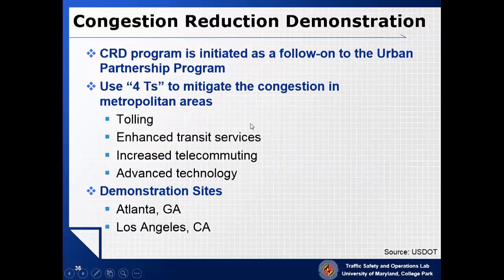They all will claim the toll system, enhanced transit services, increased telecommunication, advanced technology. That's a way to try to minimize congestion. I gave a suggestion to some of the countries and cities: you can use more telecommunication and flexible working hours. That's going to solve some of the problem. For example, in the Washington, D.C. area, every company, private or public, always has at least one day you can work at home. Okay, you do have flexible hours.